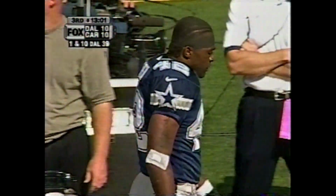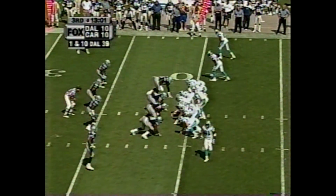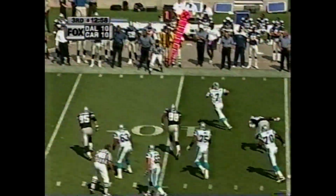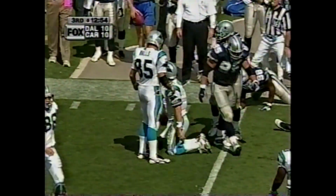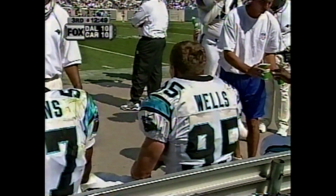Third career interception for Dean Wells. And now the Panthers start from the Cowboys 39. Empty backfield, 3 receivers set. Beuerlein rolling right, keeps it himself and gains 5 yards down to the Dallas 34. Dexter Coakley made the stop.